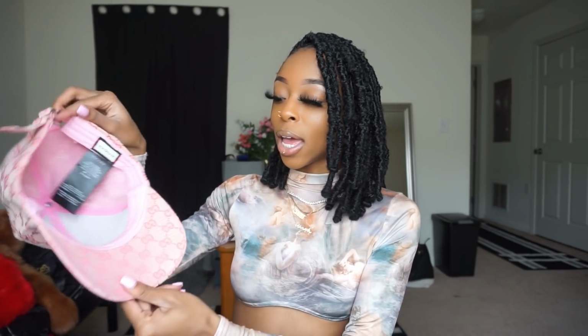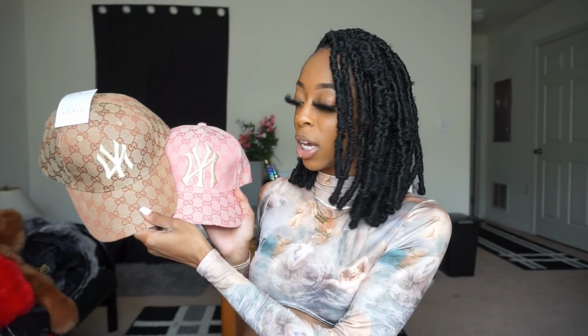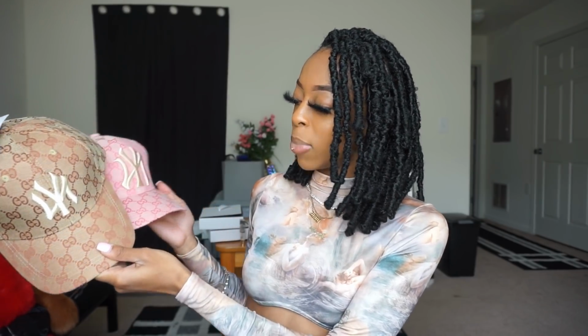Super cute. It got the Gucci tag. Y'all, I love these so much. The brown ones, as you guys can see though, the NY is a little bit smaller, but y'all, they're both freaking bomb. I love them so much.